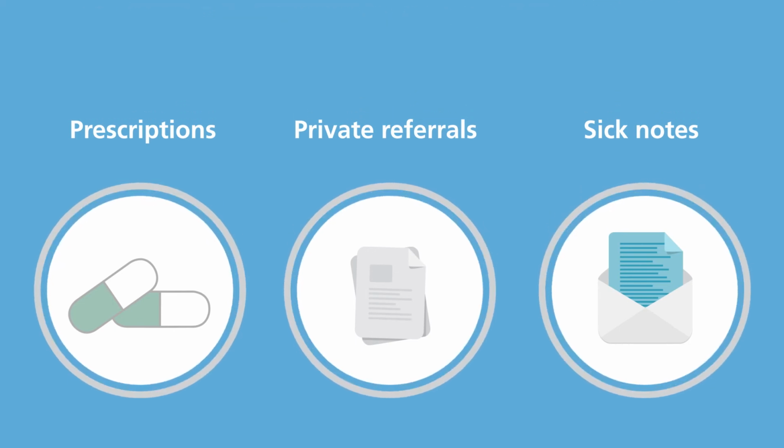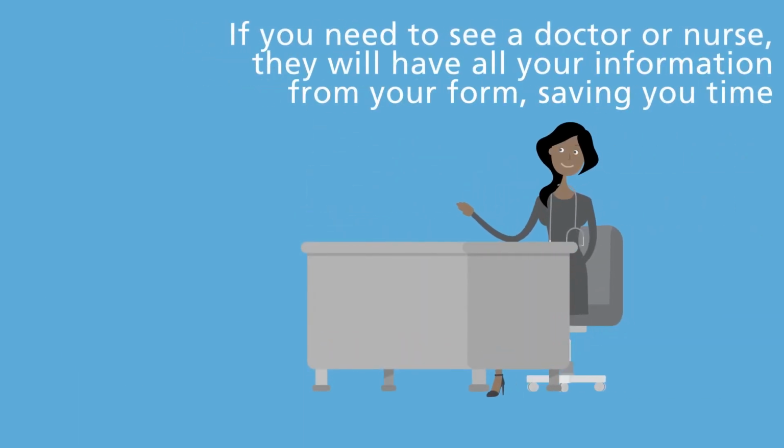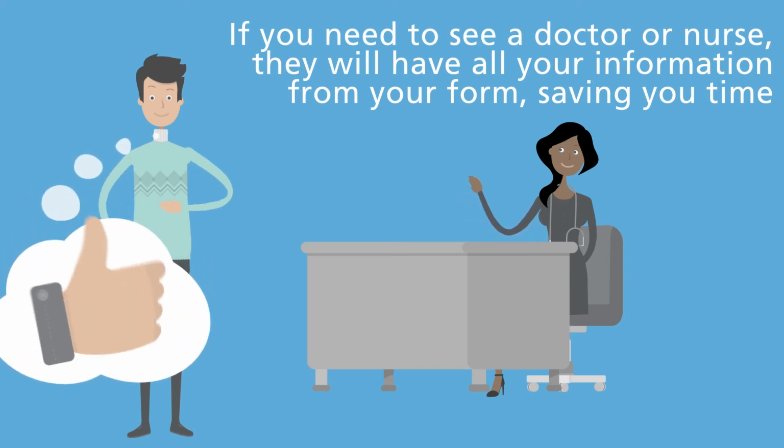After submitting your form, if you need to go for an appointment at the surgery, the nurse or doctor will have the information about your medical concern when you arrive, so you don't have to waste time starting at the beginning.